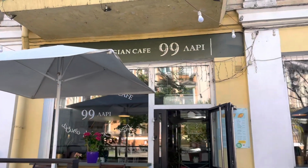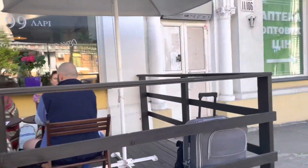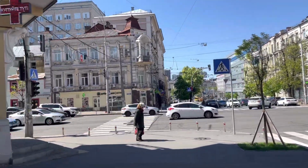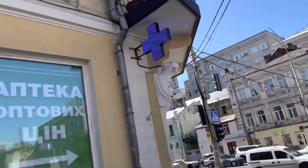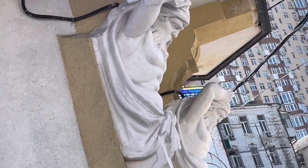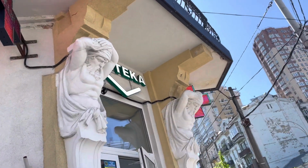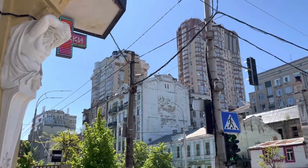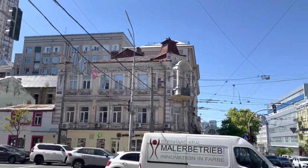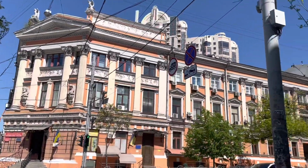It's so lovely in Kiev, everything is very creative. For example, this is a Georgian cafe, and here even people covered with shawls in ethnic style, really great. Everything is very beautiful, such buildings, with such ornaments everywhere, like this, for example. And it's towards the new buildings, all modern, fashionable, like this. This building is so beautiful.